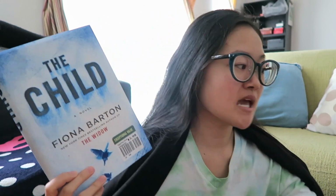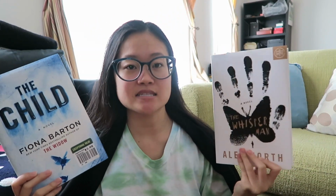But I obviously want to start a book today. I have 2 options left on my shelf, which are The Child and The Whisper Man. I ordered it as the book of the month.